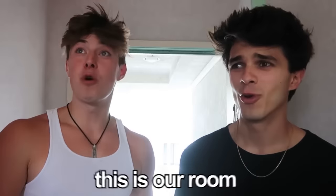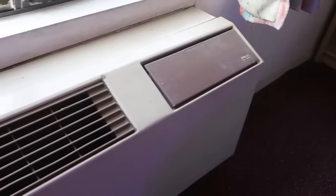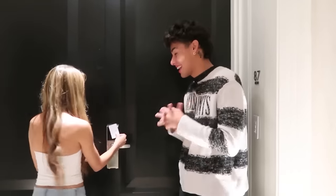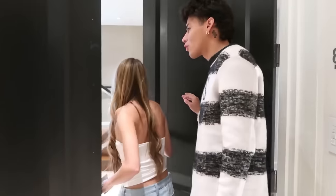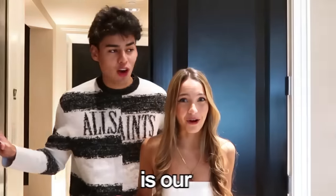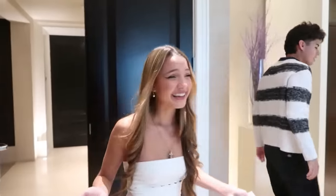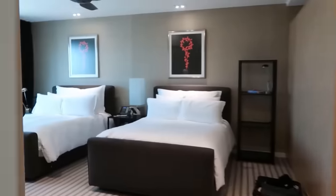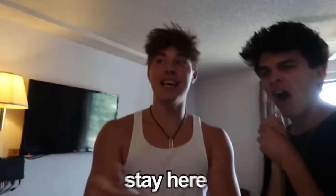What? This is our room? Oh my God. I don't think you are. I'm not. I don't even know what this looks like. Holy crap. This is our room. So gross, there's literally ants on the wall. Dude, that is disgusting. And we're supposed to stay here? That's gross. Dude, that's gonna be under our pillows tonight.